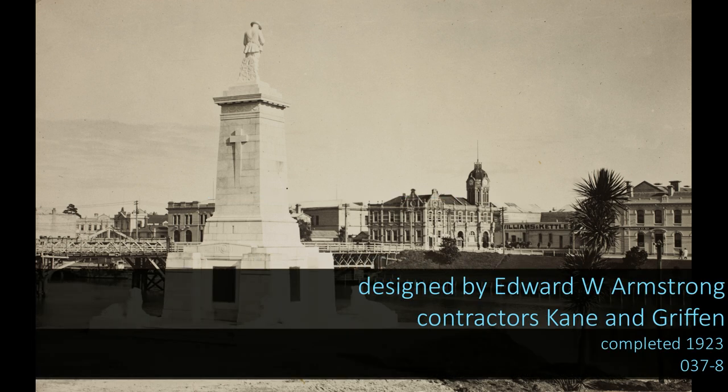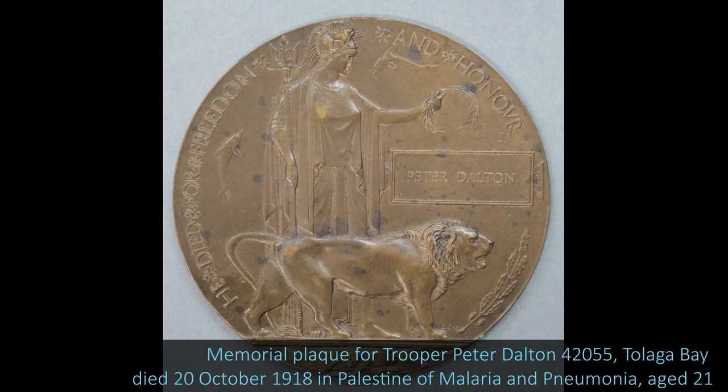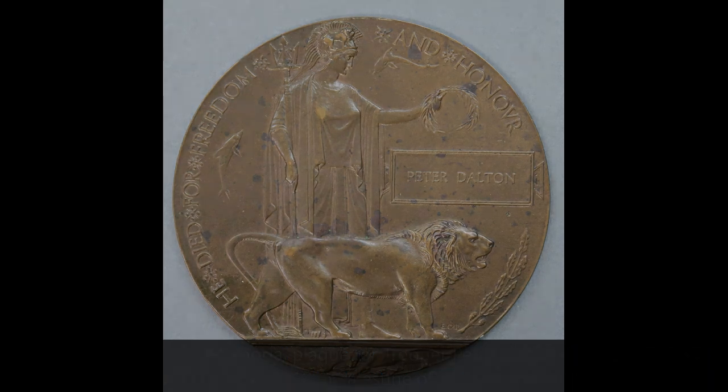Plans to erect a war memorial in Gisborne began around 1920. In a public meeting, Grecian Black, speaking on behalf of the parents of soldiers who had died, said they wanted something that would last for all time, that generations yet unborn could point to with pride and say, "My relatives took part in that great war."